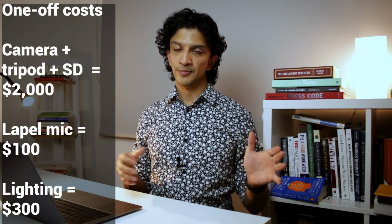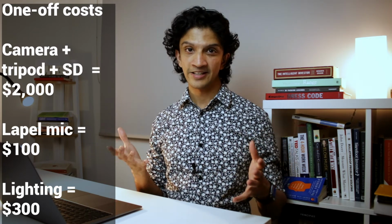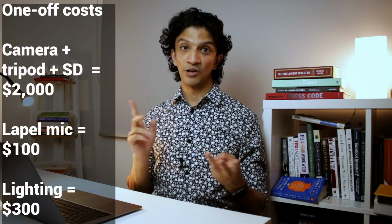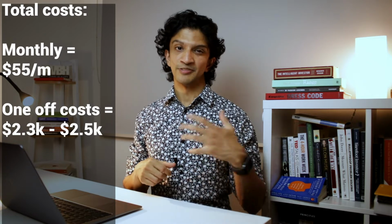So then in terms of equipment, we're looking at $2,500, maybe a little bit less, after you consider the camera, the microphone, and some lighting. So that's it. That's pretty much the cost. It's about $55 a month just to keep the thing on tick over, and probably $2,500, maybe a little bit more, in terms of one-off cost to just get started in terms of equipment.